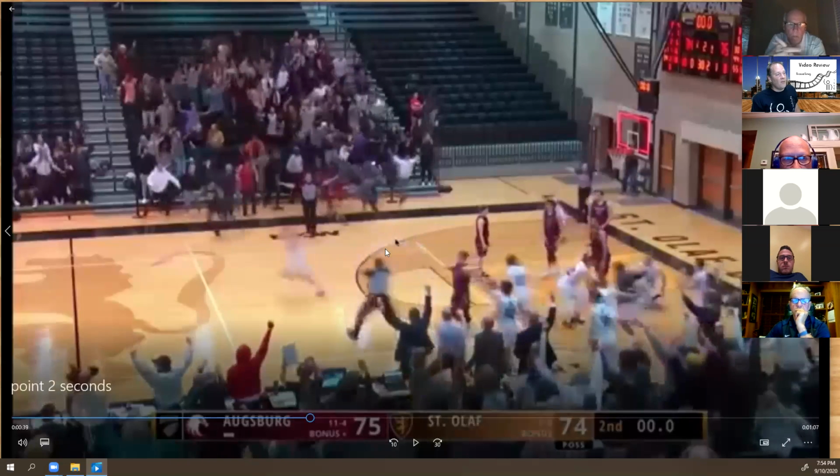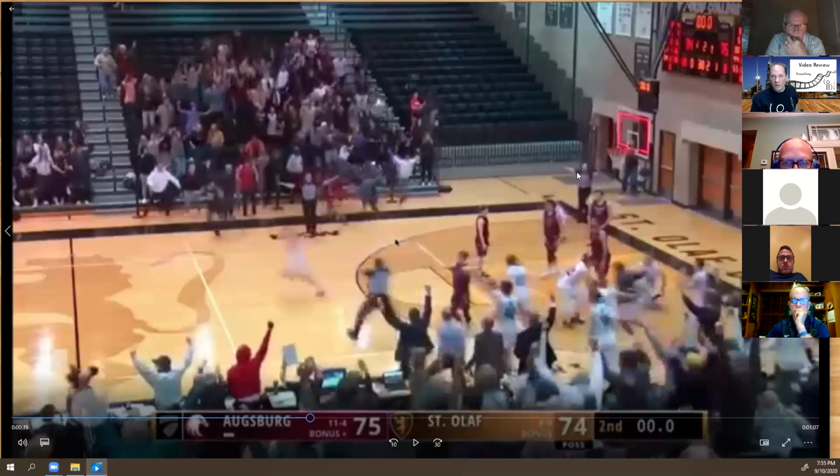Let me pause it. All three officials are waving it off. I was told, and I'm going by what someone said, that at the last timeout they all discussed what they were going to allow and not allow, and they were all on the same page. So I give them kudos for that.